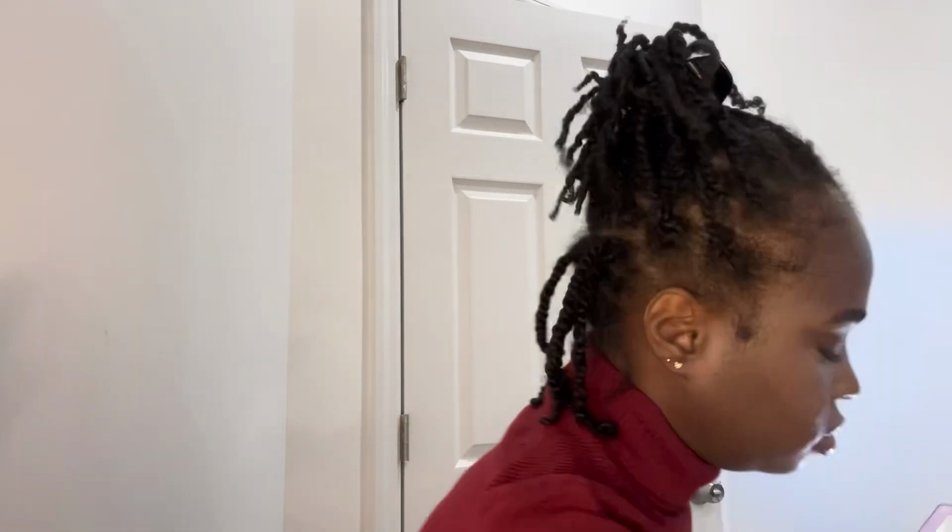I love a glitter in my inner corner, so that's what I'm doing. And I love little touches like this. This is the things that make a look feel like it's mine.